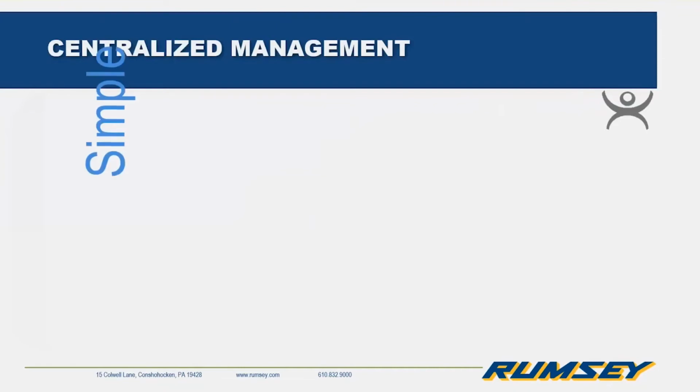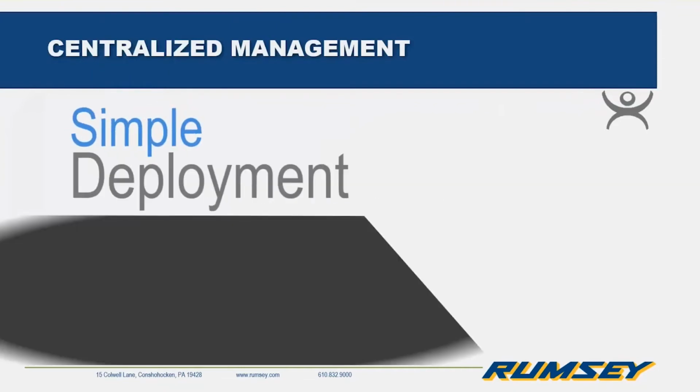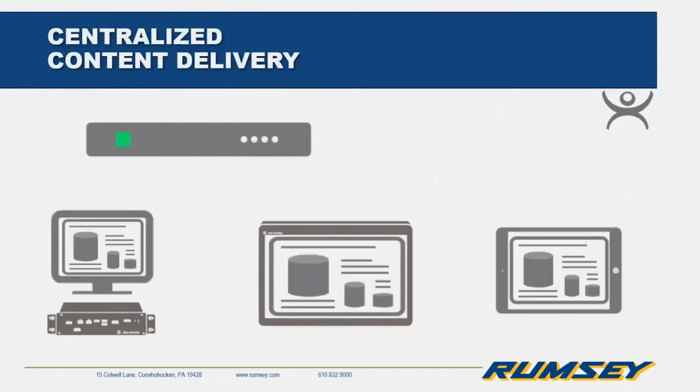The powerful, simplified deployment options offered also make it highly scalable. Applications installed once on servers can be deployed to many end users and end user terminals without any additional configuration.